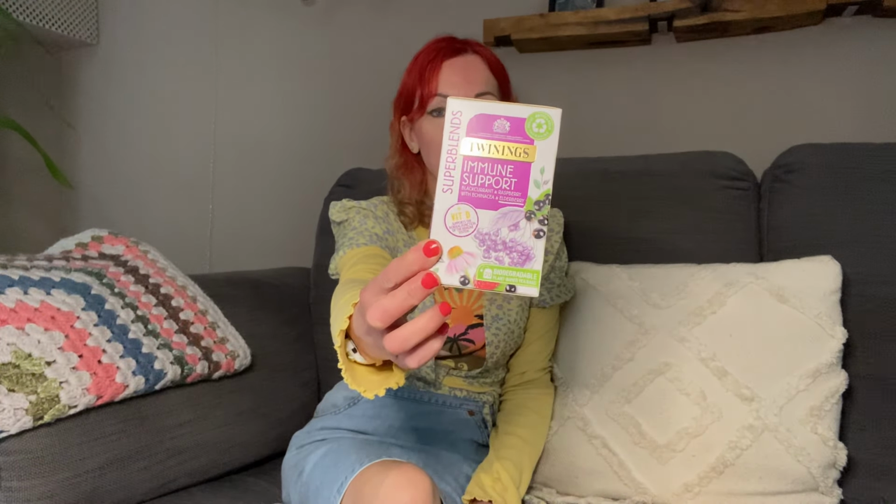And I picked up these tea bags when I was in Tesco's. So I saw the tea bag section and I thought, oh, someone was talking about these. So I bought these to try. They are immune support. And the flavour is a blackcurrant and raspberry with echinacea and elderberry, which sounds absolutely delicious. So is it naughty if I have a little bit of honey in them? I might have a little bit of honey in with that as well. I tend to with the fruit ones.